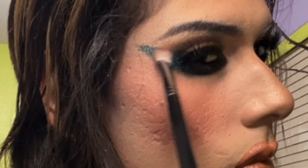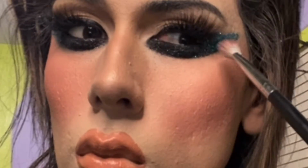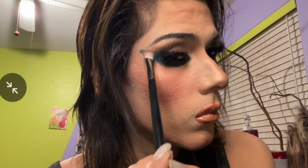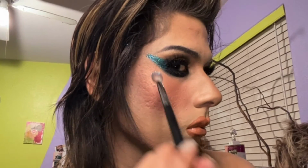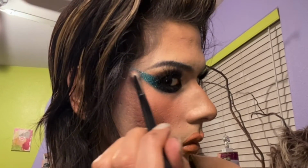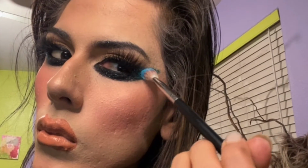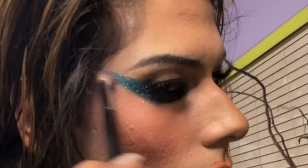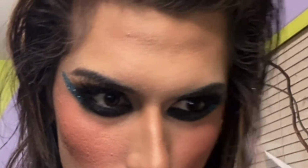When I think of myself, those are not words that come to mind. So if glitter can make me feel like that, I'll take it. Even if the glitter cost $1 to 50 cents. But if it gives that look, I'll take it. Look how cool that looks. Like, I definitely recommend you trying this out.